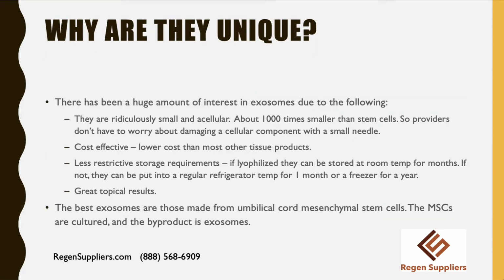Why are they unique? Well, there's been a huge amount of interest in exosomes over the last 10 years. They are very, very small and acellular. So you don't have to worry about any cellular components having issues with mitosis or replicating too much or things like that. They're about 1,000 times smaller than stem cells. So providers don't have to worry about damaging a cellular component with a small needle.